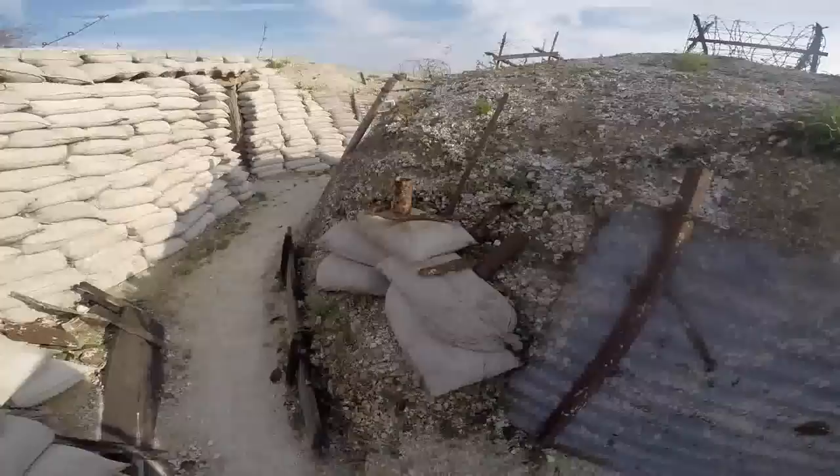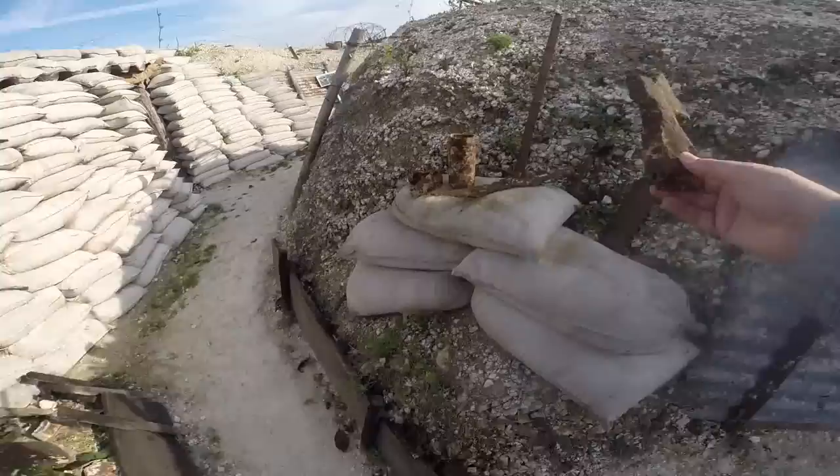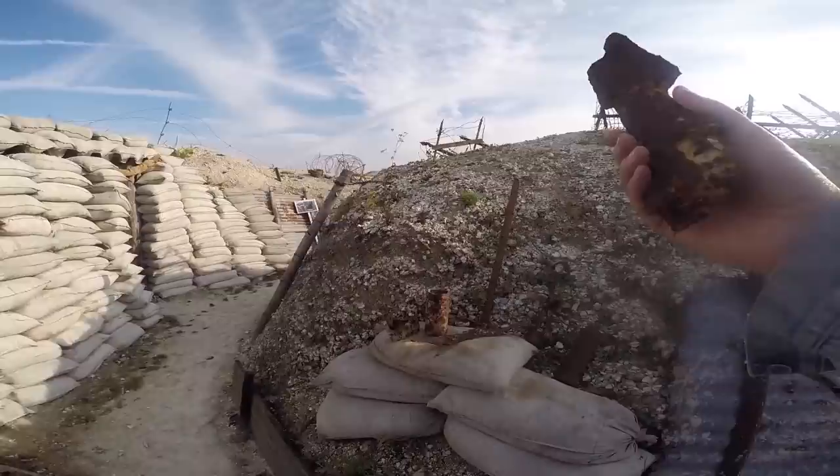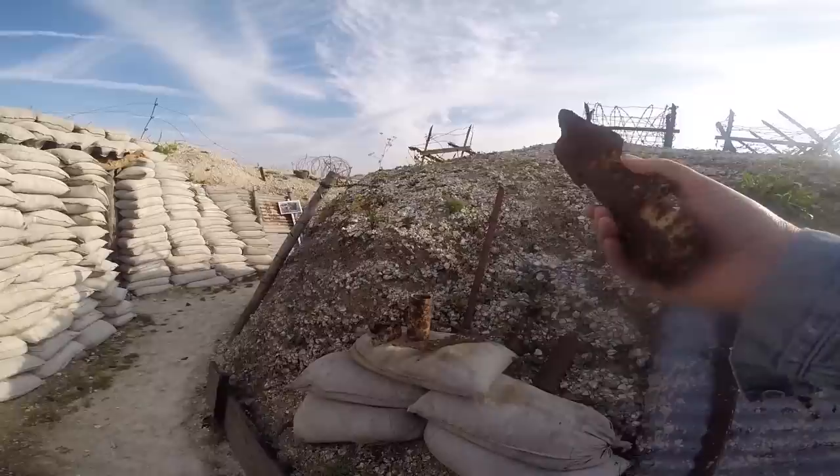Remains of shells and more shrapnel. And that is quite weighty. It's like an axe. But look at the edge on it. Again, you've got to imagine that's from an exploding shell. A contact shell would explode on the ground, but the shrapnel shell was intended to explode in the air, and that would come flying round everywhere.